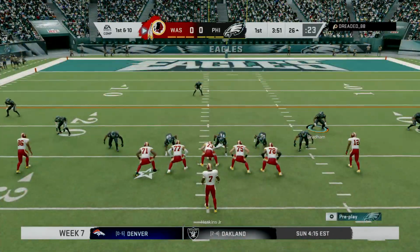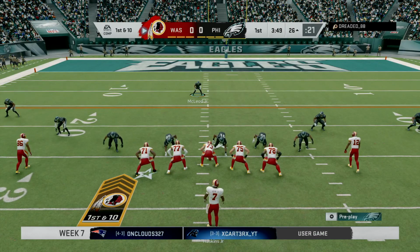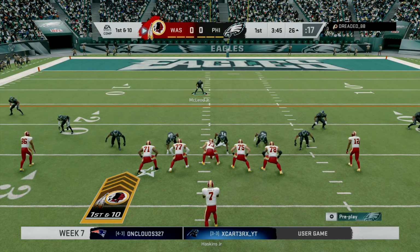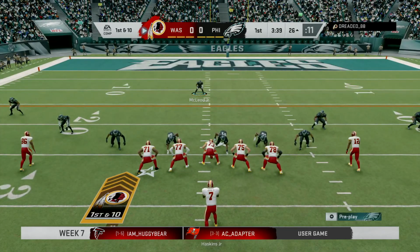Let's go. 60 out. Check. 50. You ain't going nowhere. Let's go. Hey, we got Mike, number 53. You ain't doing nothing today.